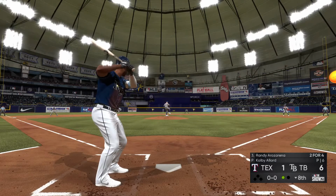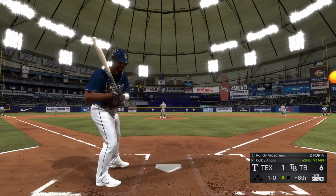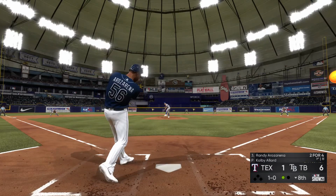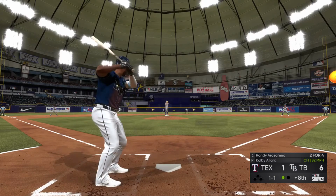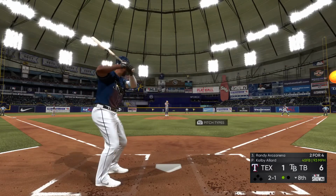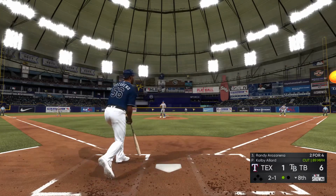Wheels and deals. Here's the first pitch. Fastball just misses. That's ball one. Just got a piece of it as it's fouled back. The 1-1 home. Misses for the second ball. 6 runs, double the amount of hits, and no errors for Tampa Bay so far. Fouled away.